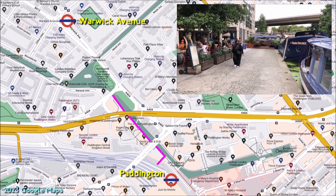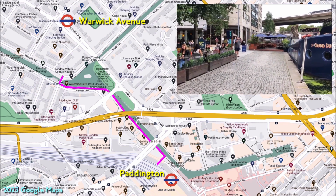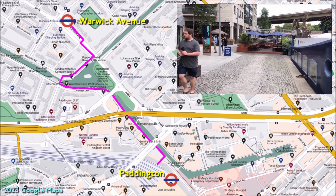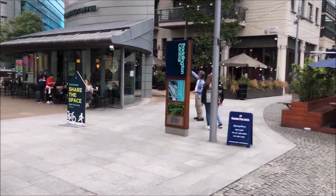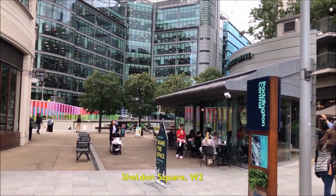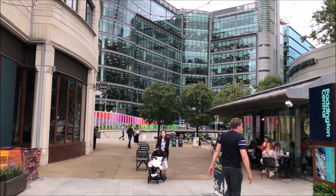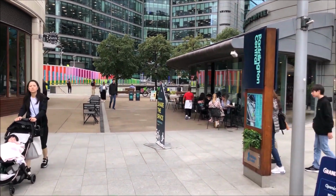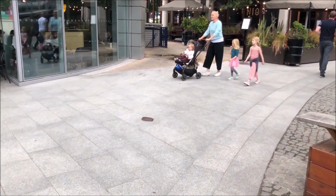But this is a current day map, and this is the route we'll take up to Warwick Avenue station, past the Little Venice Triangle and the island in the middle, and ending up one stop up the Bakerloo Line from here. And this is part of the new development of the Paddington Basin. This is Sheldon Square. I assume not named after the Big Bang character.